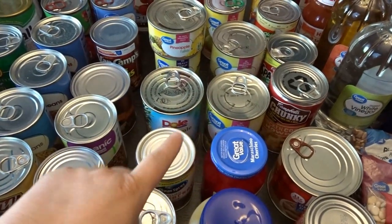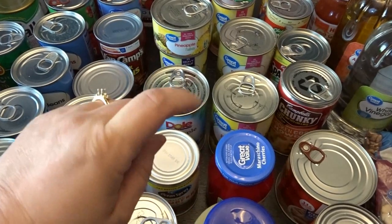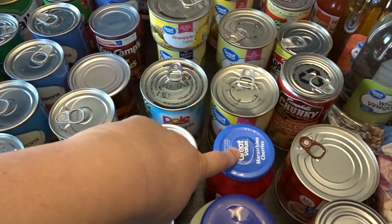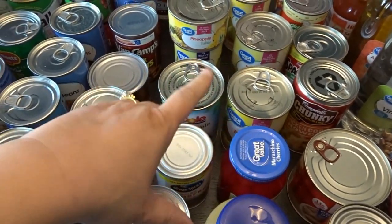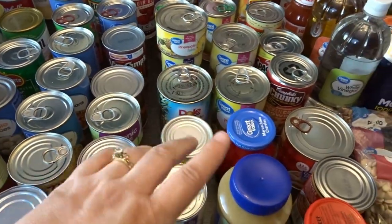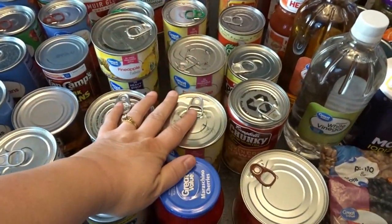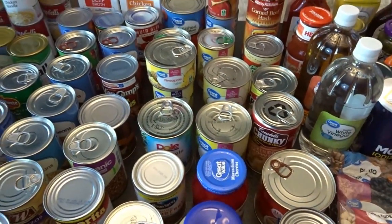Occasionally, when I can find them, I do like to keep a can or two of canned plums and canned cherries. Not the sweet maraschino cherries, but just actual canned cherries. They're getting tougher to find, but I do like to have a can or two of those on hand. But these are the basic ones that I always make sure I have at least one of in my pantry.